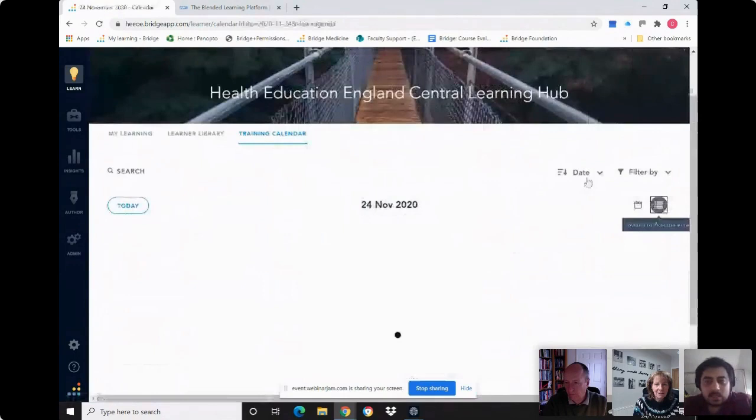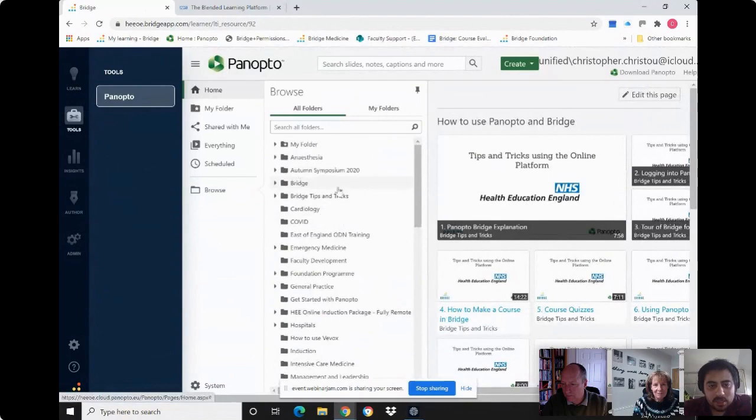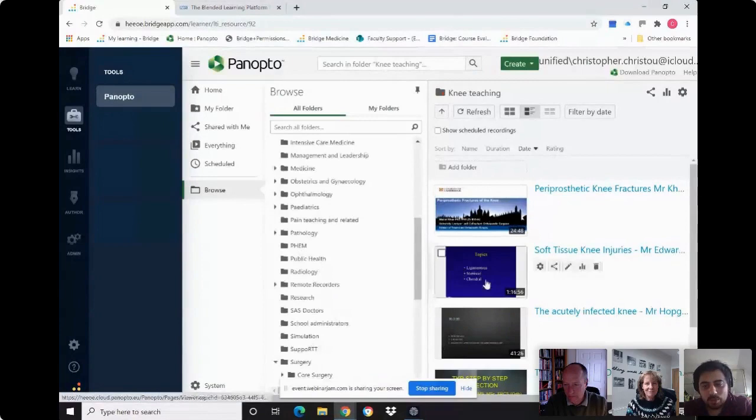Once this event has happened, I can go back into Panopto through Bridge and I can view any event that's happened throughout our region. So we've got all of these folders here, very similar to what Katie's done. We've split it up into these public specialty-based folders that allows us to go into each category and figure out what we want to learn. Because there is definitely a constructivist way of learning where you need to be able to look into a place to see what you want to learn.